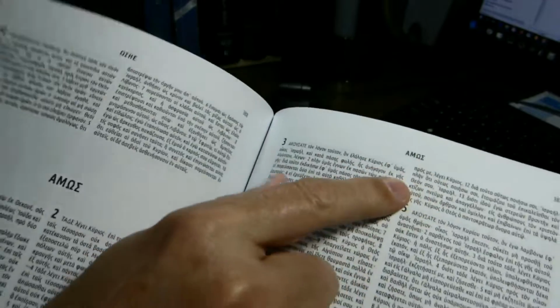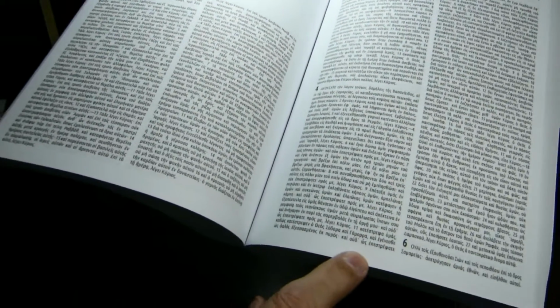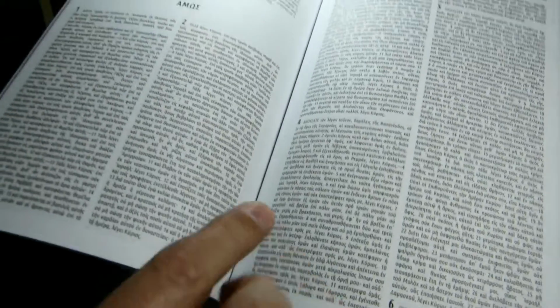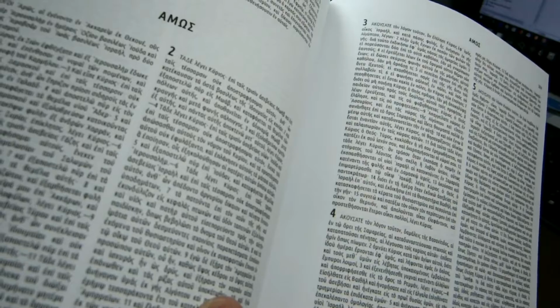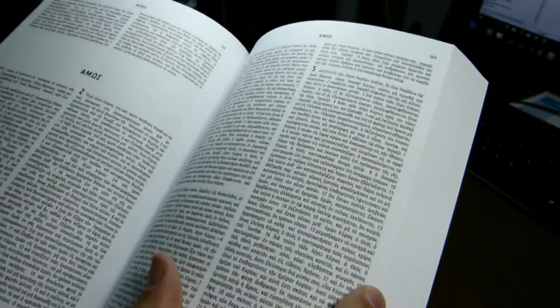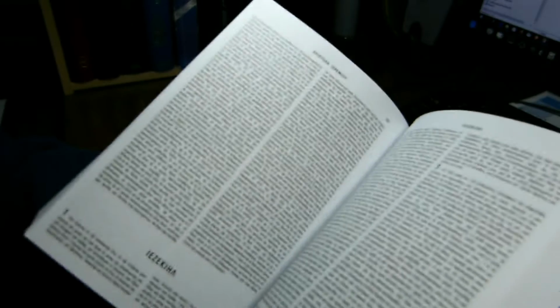Margins: top of the page, I get 18 to 22 millimeters. Bottom is about 8 millimeters. The inner can be as much as 22. That's just a little under an inch. And the outer is about 8 millimeters. Not very much at all.